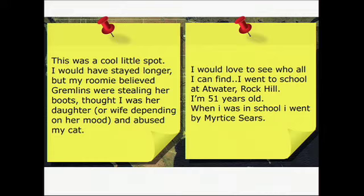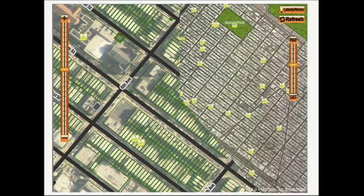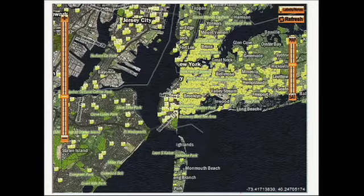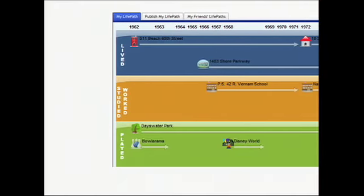Yes, and why not add the crazy roommate that abused your cat? This is a real note. I shudder to think about that real woman. But why not add 3, 5, 100, 1,000 notes? This is real footage of New York City as of a couple of weeks ago and the Northeast. We're up to 27,000 notes today, and it's only been 3 months since we launched.